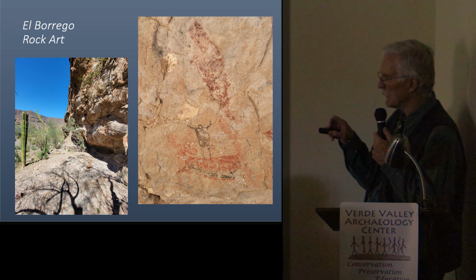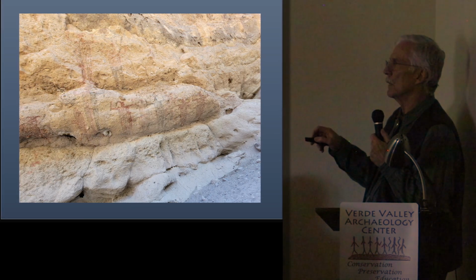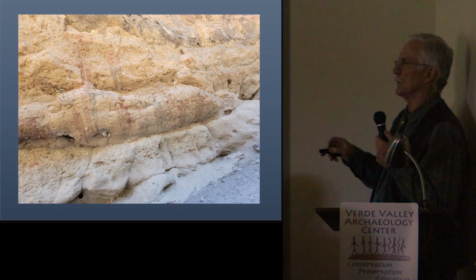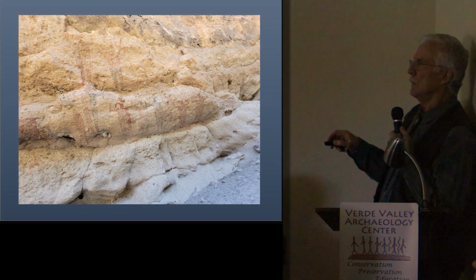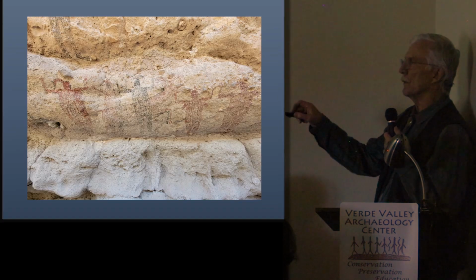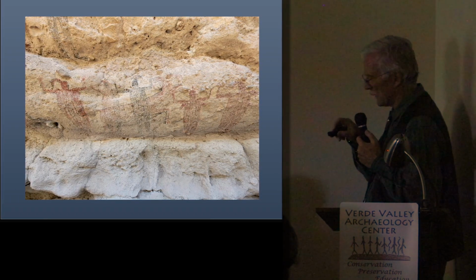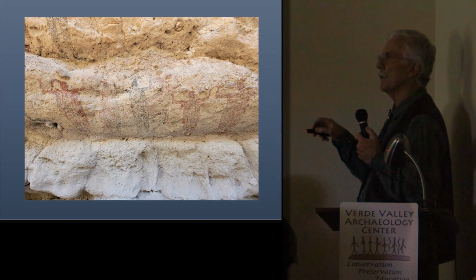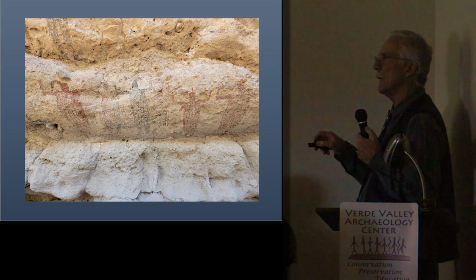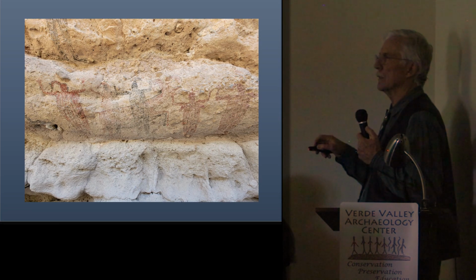Okay, here's a whole series of monos across here. And oh man, this is a terrible little thing here. You can see that on top of the deer, one of the humans is below the deer, under the deer, and one of them is above it. So what's going on? Is it meaningful whether you're in front of the deer or behind the deer?